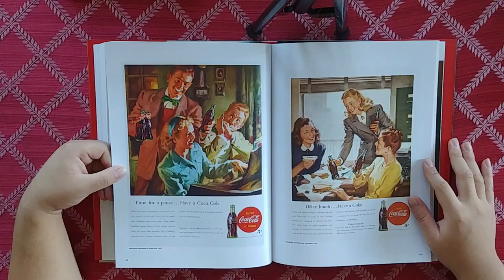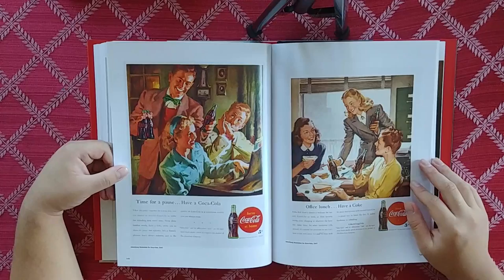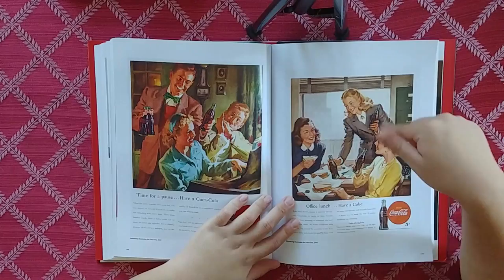Look, they're just having some fun playing music, having a little jam session, right? The buddy comes in, he's like, hey guys, guess what I got? I got a couple refreshing Coca-Colas. Cindy, Martha, here's your Coca-Colas. And the compositions are just lovely, man. Like this triangle right here, it just works.